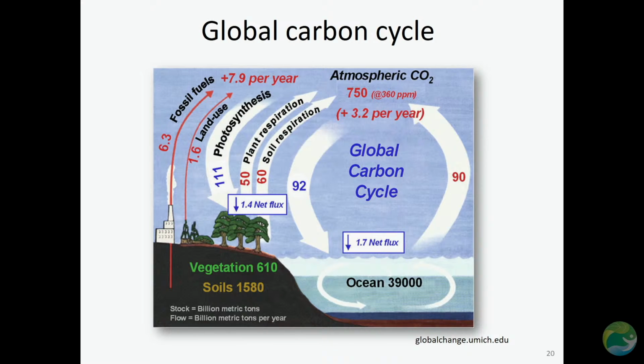And there's one thing that's called soil respiration, which is basically CO2 released from soil. And soil respiration is actually equivalent to or even larger than plant respiration. And those two together are offset by what everyone knows as photosynthesis. And that leads to a net carbon fixation of 1.4 gigatons per year into the terrestrial ecosystem. Of course, this graph is pretty old, so these numbers are probably changing, but the general concept is still the same. So basically, the terrestrial ecosystem is a carbon sink.